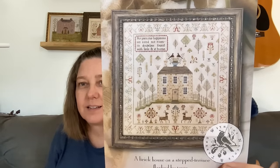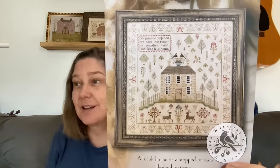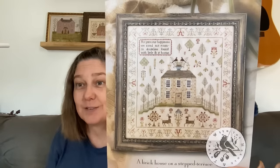I love the saying, in the brick house, and Amazon is in front of our house, so I might have to pause. Let's not look at the Amazon driver.